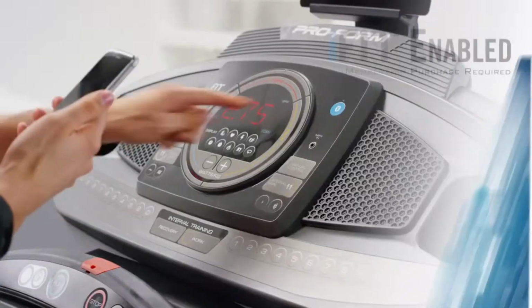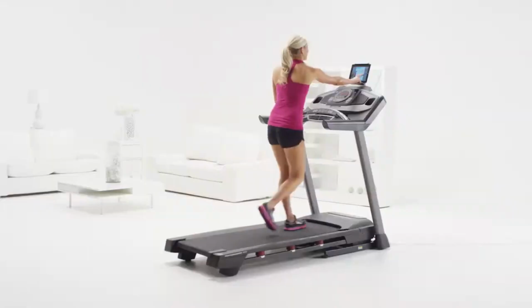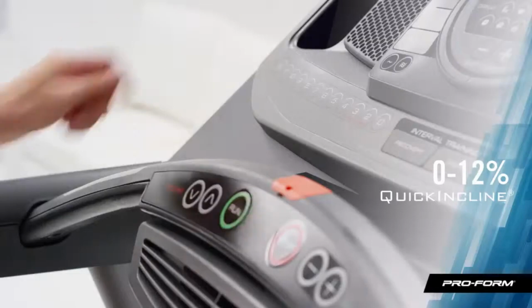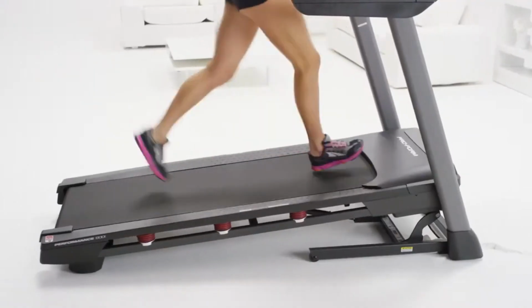Plus, the iFit Bluetooth smart-enabled technology is incredible. I can choose any trail in the world through Google Maps, and then iFit translates it into a workout and sends it straight to my treadmill. And the deck incline adjusts to match the map's terrain, so my legs know it when I'm running on a mountain trail or a gentle coastline road.